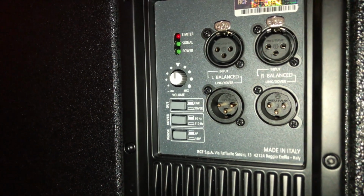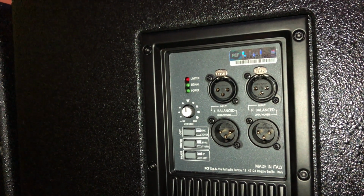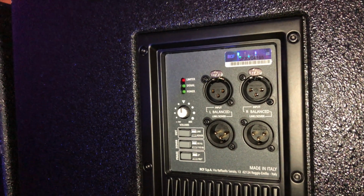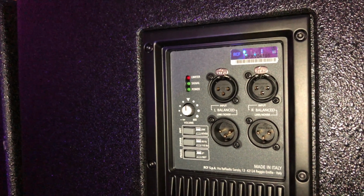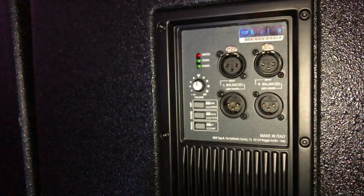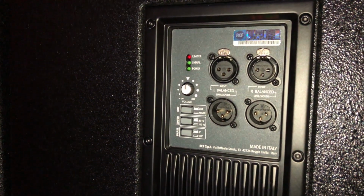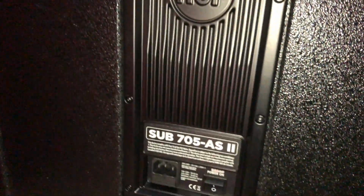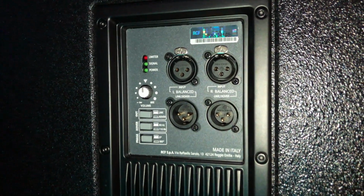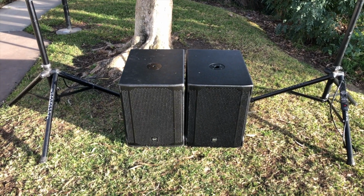I called RCF about this, and they confirmed that yes, it is possible that there was a series of subs that went out that could have been mislabeled in that way. Disappointing to hear that, but at the same time, it was also a pretty easy fix. I knew immediately that the polarity wasn't right just by listening to it. So you should be able to hear that and just notice that as well. So double check if you have an RCF 705 that has this label on it with a slightly different placement of the Italy and the serial number. Make sure you're running your polarity the right way.